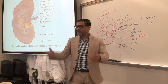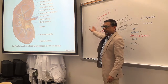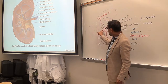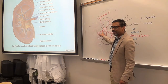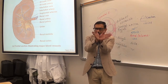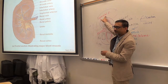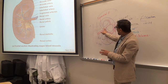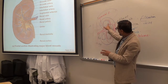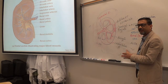Now I will quickly go over. Okay. So this is what? The big artery, abdominal aorta, right? And this is the renal artery. Just before it enters into the kidney, it divides into two, like this. And these are called what? Segmental arteries. Is it clear? Then from segmental, branches enter into the columns between the pyramids. And these are called what? Interlobar arteries. Is it clear?